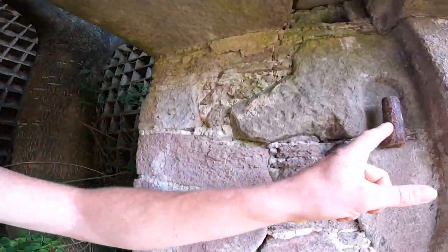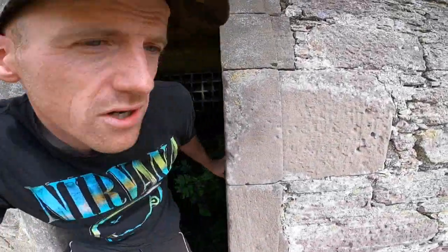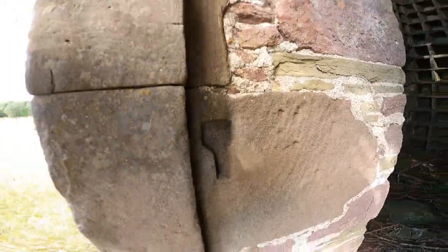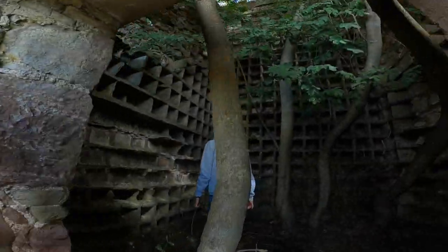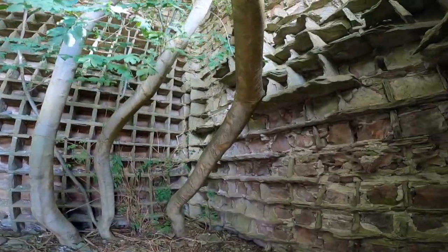Look, the old remains here of the door hinges too. It's probably had a wee wooden door or something on it at one time. Yeah, look at that, there's been like a latch or something going in there. It's like there's trees growing at both sides of it. Wow, it's like a proper little jungle scene inside these things.